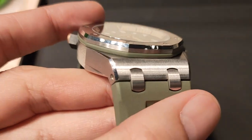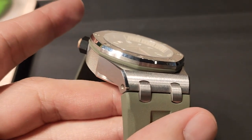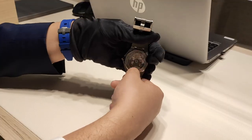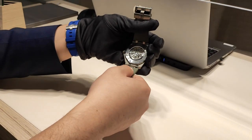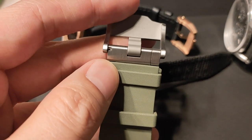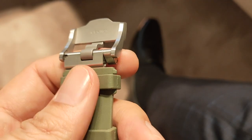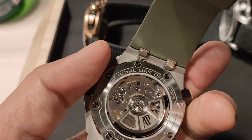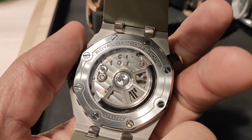The interchangeable strap here is something new. The adjustable buttons are directly integrated into the case studs, therefore making the watch case design unaltered. Then there is that easy removal of the buckle with a push and a slide. Pretty cool, huh? The rotor, instead of it being gold, is now ceramic.